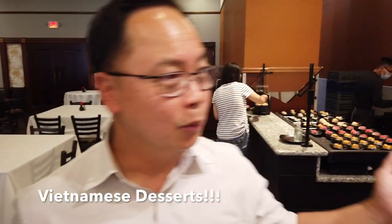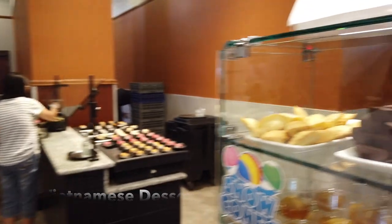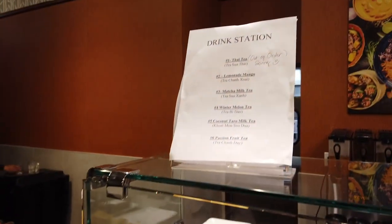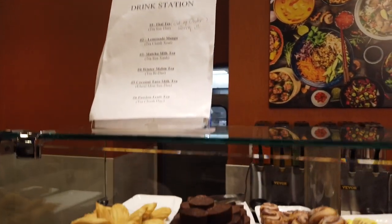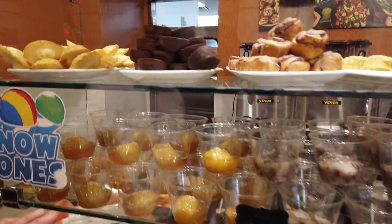All right, every buffet has a dessert section, and we got a variety here, a mix of American, but really the Vietnamese ones that are popular. But they do have some different option teas here that do come with the buffet. And these are the buffets that are pretty well known with the Vietnamese community.